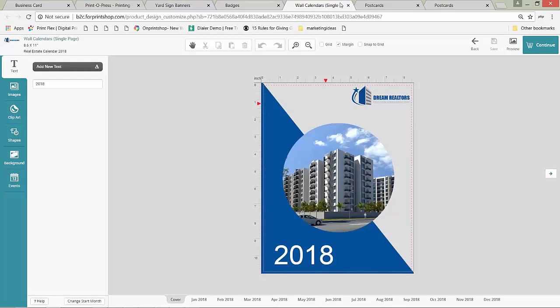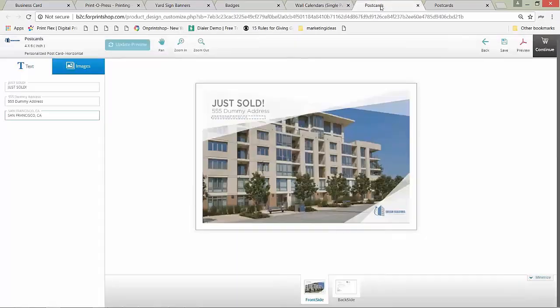So because OnPrintShop has a wide range of product support, starting from commercial to wide format to calendars to mailing products, they're able to offer multiple products. And the third challenge which they were having was offering the postcard templates with mailing.